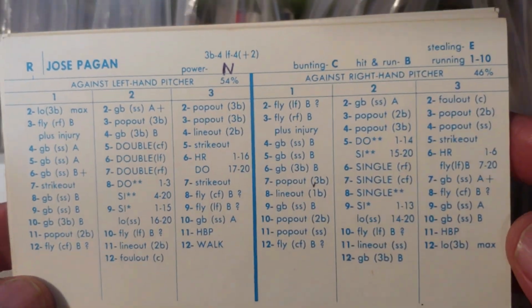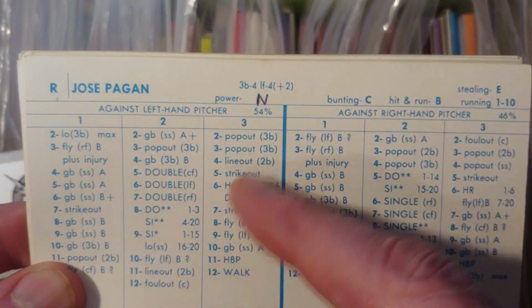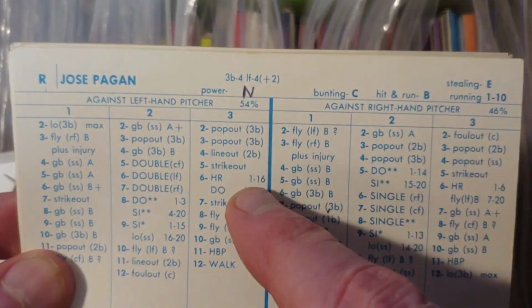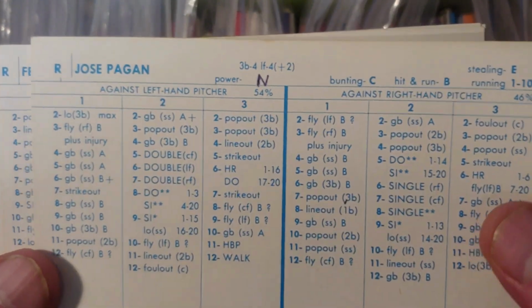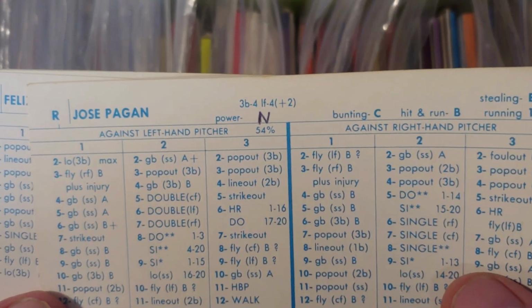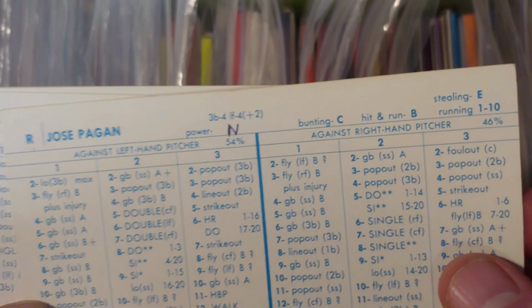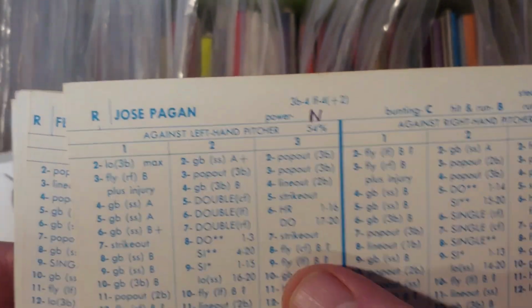Jose Pagan. This is an interesting card. If you look at him in a lefty platoon, that's a lot of power and extra base hits over here. Batting average isn't that great, like .240. .252. Well, you know, infield and outfield, third and left. Well, I could see if you need a DH against lefty, you could go with Pagan with that card. Not a lot expected out of Florida during this time.